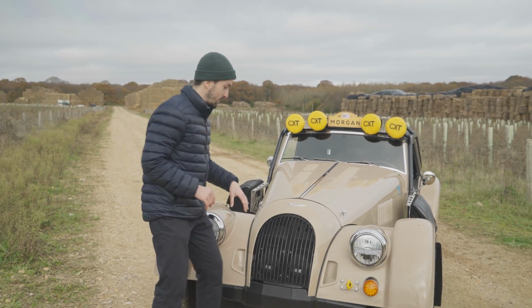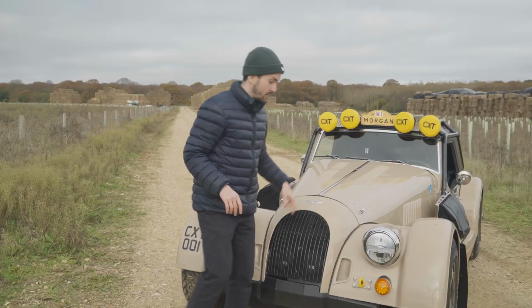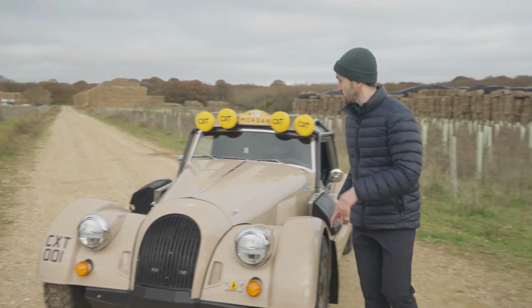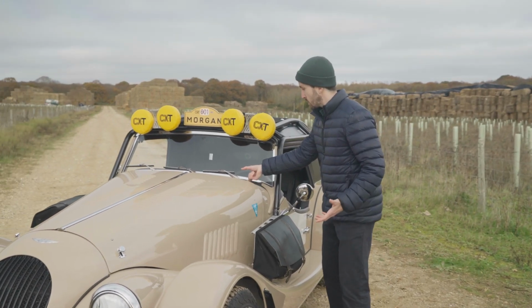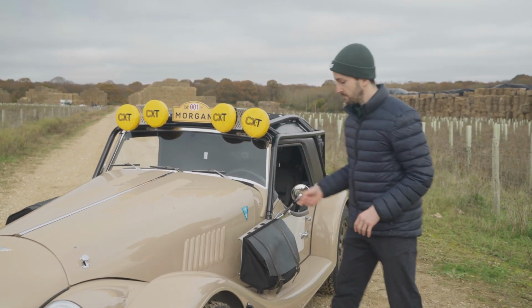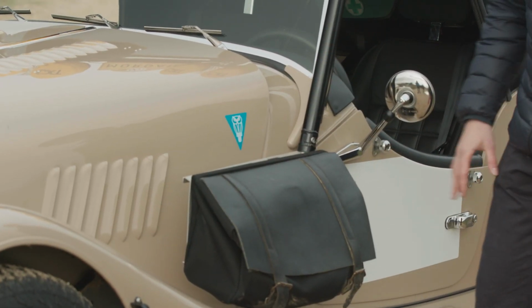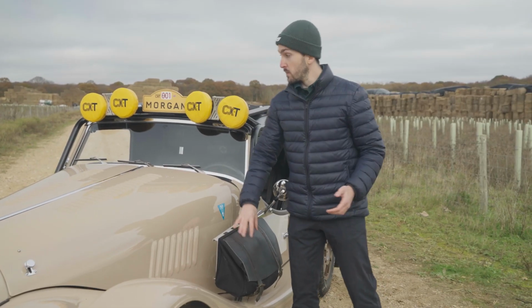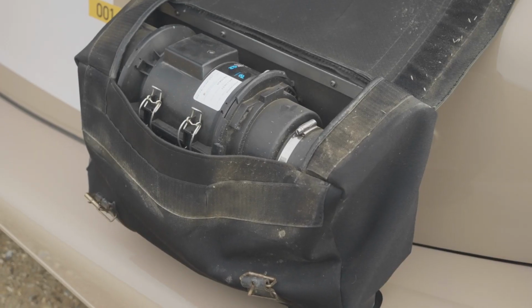So, you've got these little intakes down here that help better channel cooling air up and over the engine. You've got a tow hook. You've also got the bonnet, which finishes about an inch higher than it does on the normal Plus 4 for exactly the same reason. Then you've got these quite innocent looking leather cases on either side. This one on the left, filled with rope. One on the other side has a monstrous rally spec air filter in it.